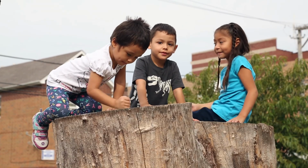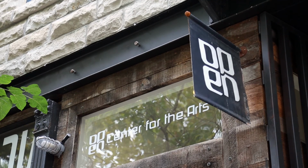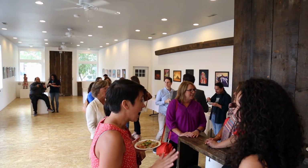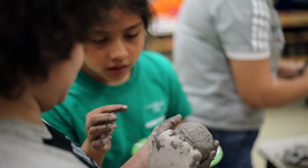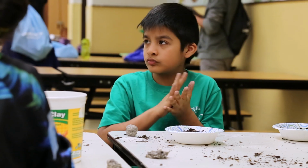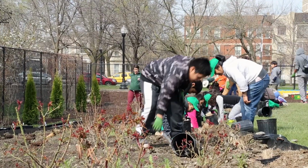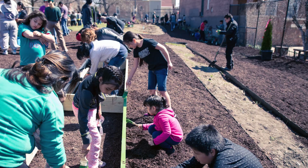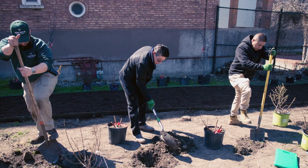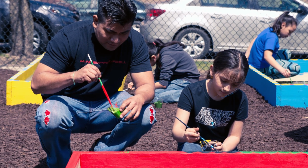Little Village is one of the most densely populated neighborhoods in the city of Chicago and has the least amount of green space per capita. We met with 60 different organizations and community partners and narrowed that down to just a few that we said, let's work together. A community garden has been a dream of the teachers at Hammond Elementary School for a long time. In April, we had about 100 neighbors of the school and teachers and students with horticulture staff from the zoo, with learning staff, and together we created a garden based on their dreams.